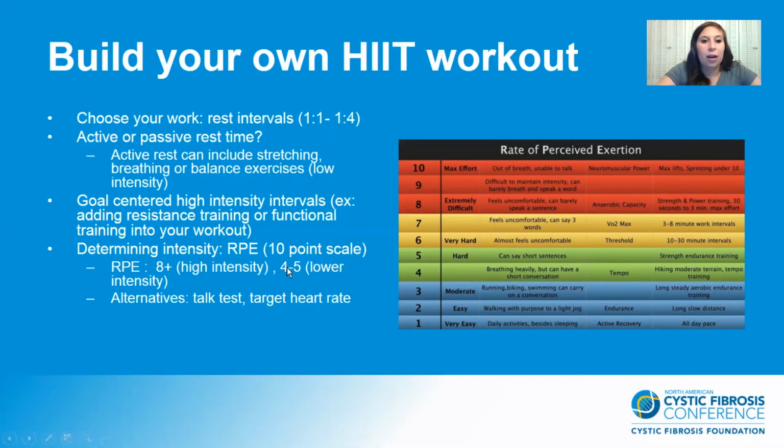So determining the RPE, or your rate of perceived exertion, when you're looking at intensity of these exercises. When you're looking at your high intensity interval, you want to be at an 8+, extremely difficult, almost hard to breathe, you're working hard. And then for your lower intensity, you want to be at a 5 or below. So hard, short sentences down to just passive rest, where they're just relaxing.